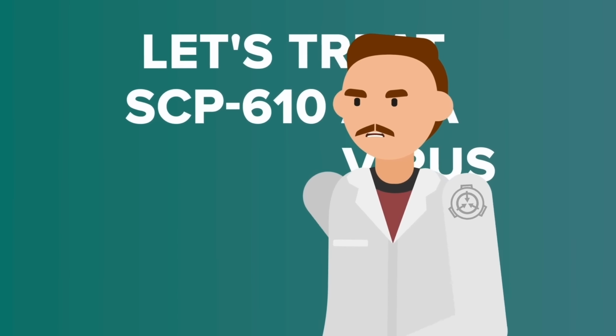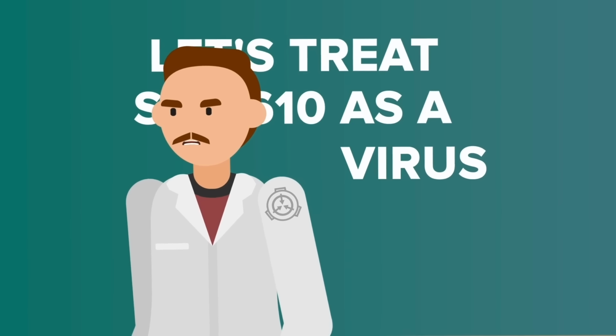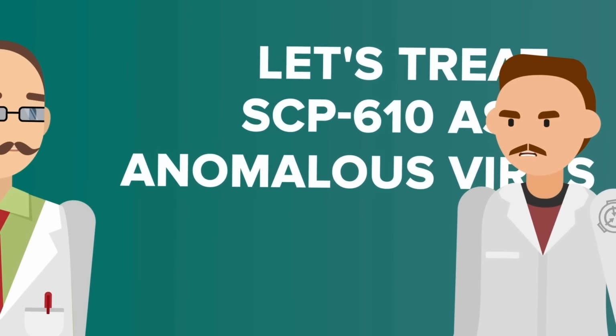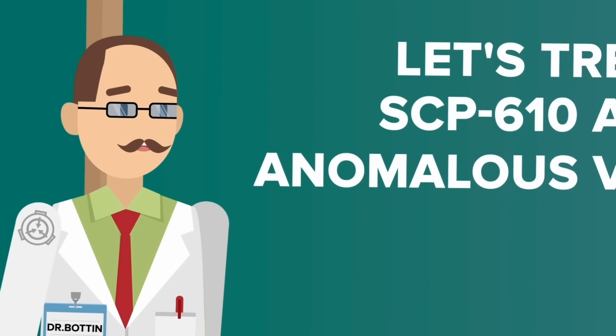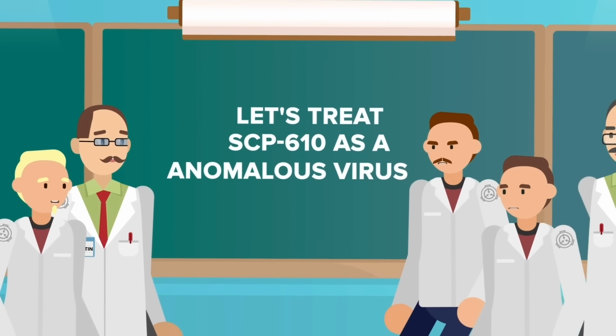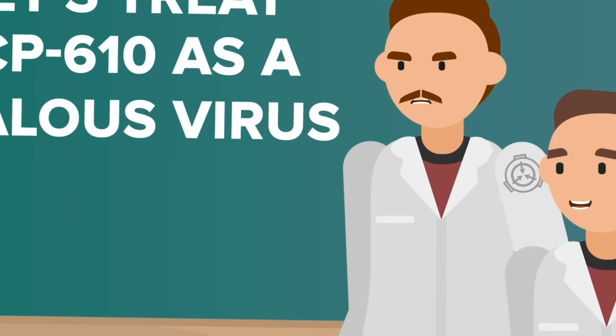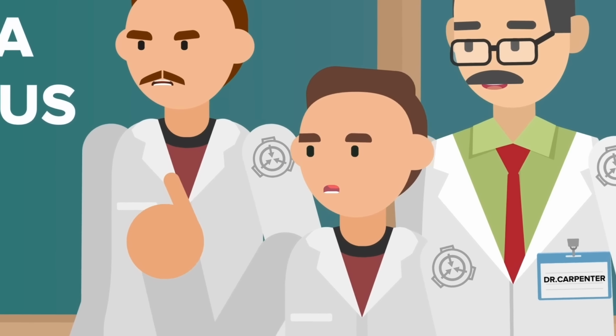But this infection was anomalous through and through. Could the solution to eradicating it for good lie not in a medical cure, but in another SCP? Russell brought this hypothesis to the rest of the research team, and each of them had suggestions for other anomalies they could potentially use to cure a subject of the flesh that hates.